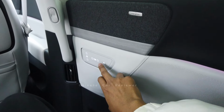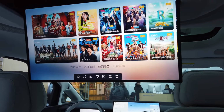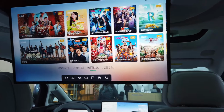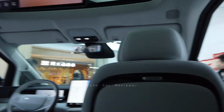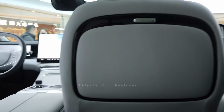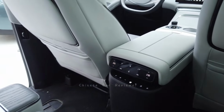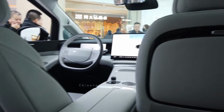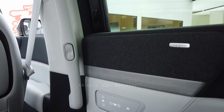So look, if you freeze here, then here is your entertainment screen. We got a 21-inch entertainment screen at this part. Basically in the GQ009 they are not giving you this kind of facilities. Also it would be better if we could get a refrigerator here, but they're not providing it. I hope that they will do it maybe in the next vehicle. If I want to open the door, just press here, the door will open.